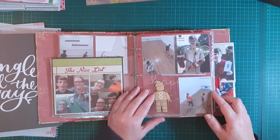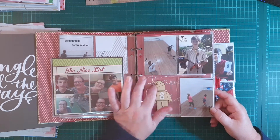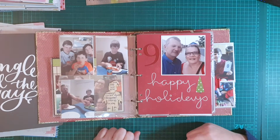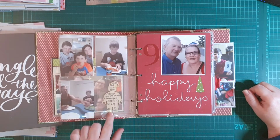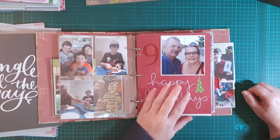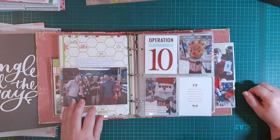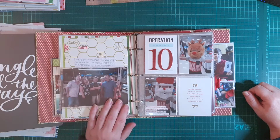Here I've just used a Lego wood veneer for the story of what I wrote on the back, which I'm not impressed with. I don't know why I did that, but one day I could show an interest and cover that in black and redo the journaling, but I'm not bothered at the moment. It's done. Here we've got going out for dinner with just a bit of a Christmas breakup with some friends, and here they are, so just some photos of us together.